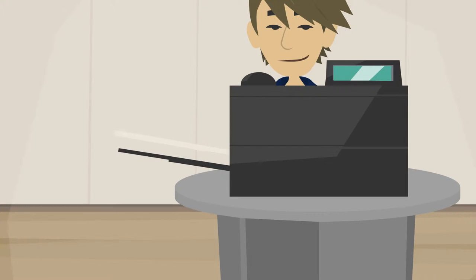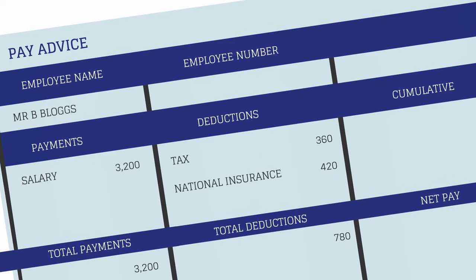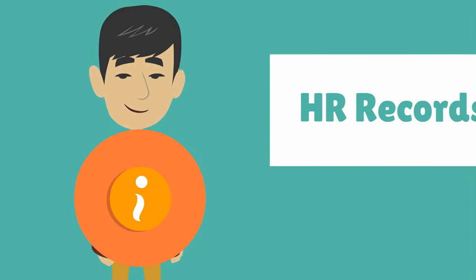You must issue your employees with payslips showing their total pay, the amount of any deductions, and their final pay. You cannot make any further deductions, for example for overpaid wages, without the consent of the employee.